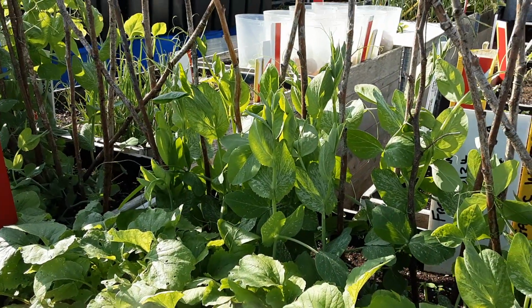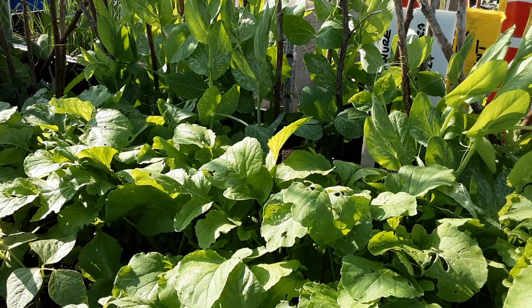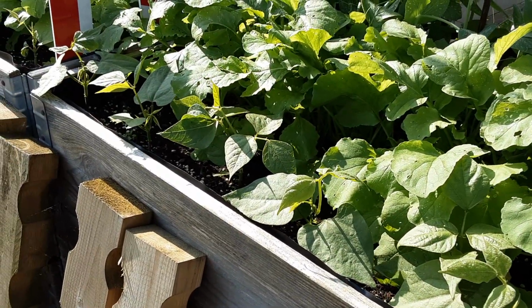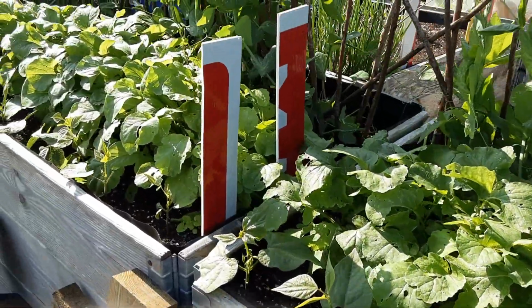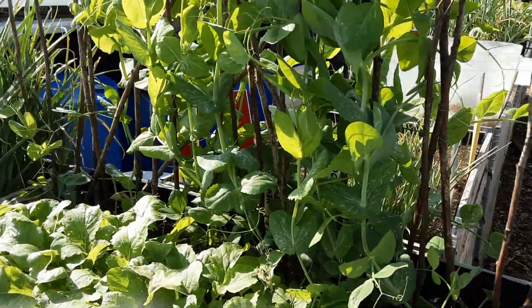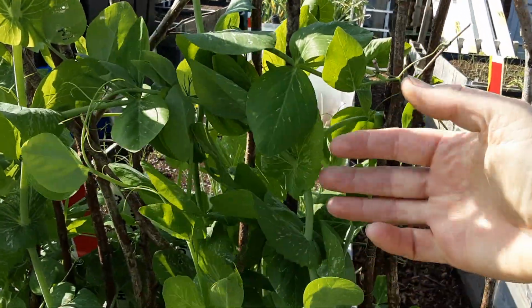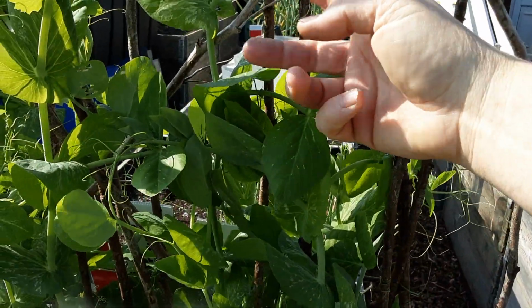And then we've got the peas at the back, so by the time those have done, that'll open the space up and give room for the pongos to hang over and give me some nice beans. Same with this bed. And we're just encouraging the plants in there so the tendrils hang on.